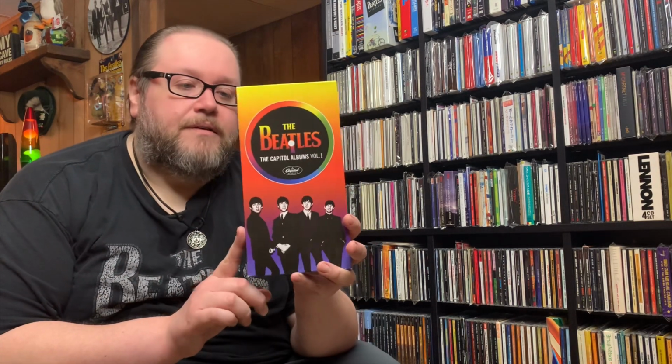However, each disc does feature the mono mix first and then the stereo mix. What I suggest, if we're doing an ultimate guide here, is going for these.